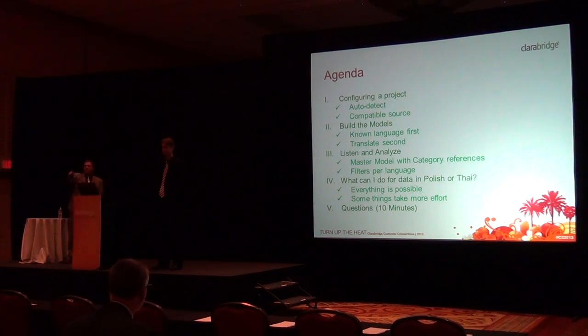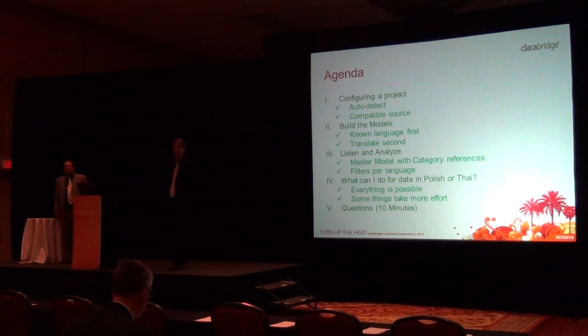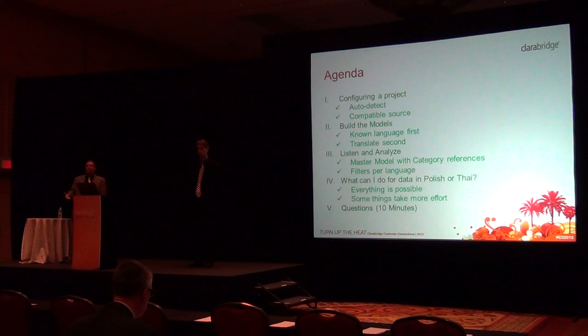Other questions? Back over there. If you're making a change in your English model, do all your other language models automatically get changed? Or do you have to make the change in each? You would have to go through and change them in each of them. Although it's possible that the change might only be worthy in one language and not necessary in others.